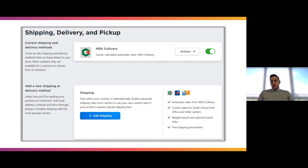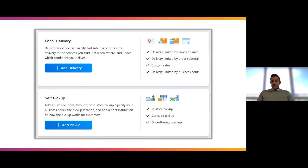So at the moment, we've got an integration with MDS Delivery, where all of your rates would be real-time rates that are automatically calculated. Your customers would have the option to do an express delivery or to do a less expensive, longer delivery period. That's all fully customizable, and the rates would be set up between you and MDS. And then if you wanted to add manual shipping methods, you could do so by selecting Add Shipping. And what that means is that you have different options of shipping for your customer.